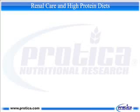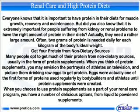Renal care and high-protein diets. Everyone knows that it is important to have protein in their diets for muscle growth, recovery and maintenance. But did you also know that it is extremely important for people suffering from kidney or renal problems to have the right amount of protein in their diets? Actually, they need a rather large amount. Often, 2 grams of protein is needed daily for each kilogram of the body's ideal weight.